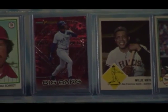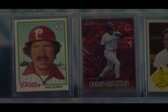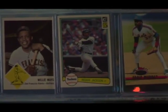Then we're going to throw in what we call a classic pack. A blue chip classic pack. I'll tell you what I need real quick, gang. Could someone hand me a pair of scissors just real quick, if we could?